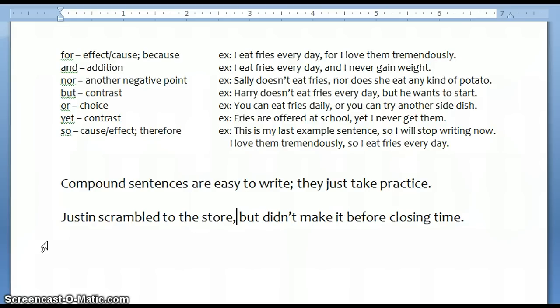Okay, so let me show you a common mistake that many students tend to make when they're writing simple and compound sentences. All right, let's take a look at this. Justin scrambled to the store, comma, but didn't make it before closing time. Okay, now, is this sentence written correctly? Let's take a look. What you need to do is, let's look at comma conjunction. Now we know from this video plus the previous video that the comma conjunction can join 2 clauses.